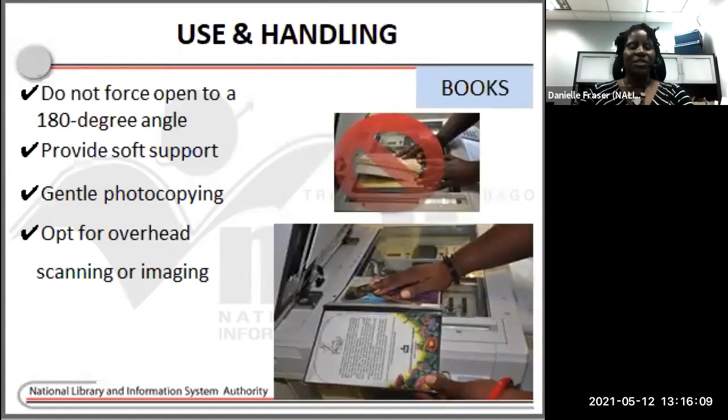It's important that you do not force open a binding, as this would cause the spine to break. Provide soft support when viewing fragile books using cradles. This can range from foam shaped or plastic to a pillow to even as simple as a clean, dry cotton towel.